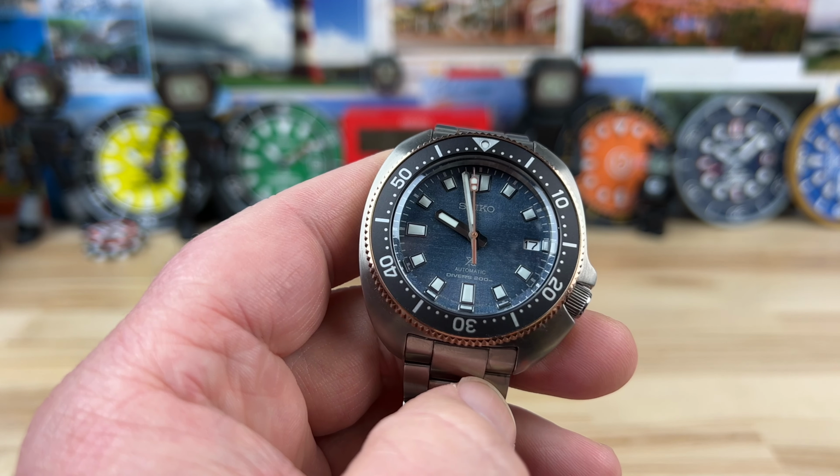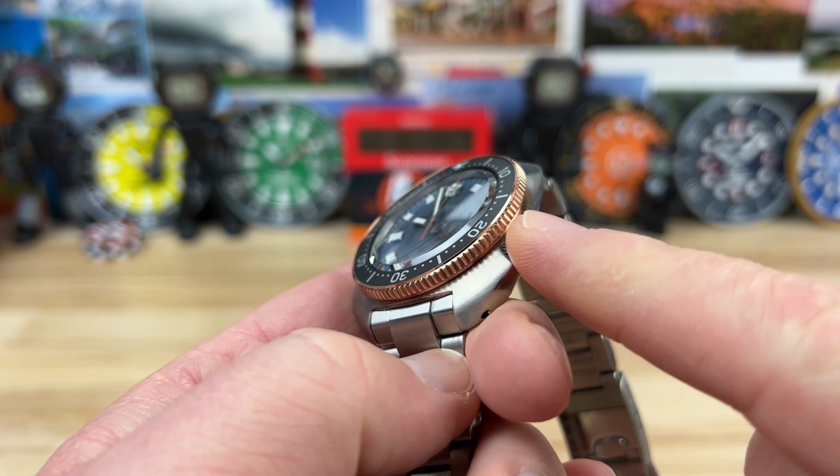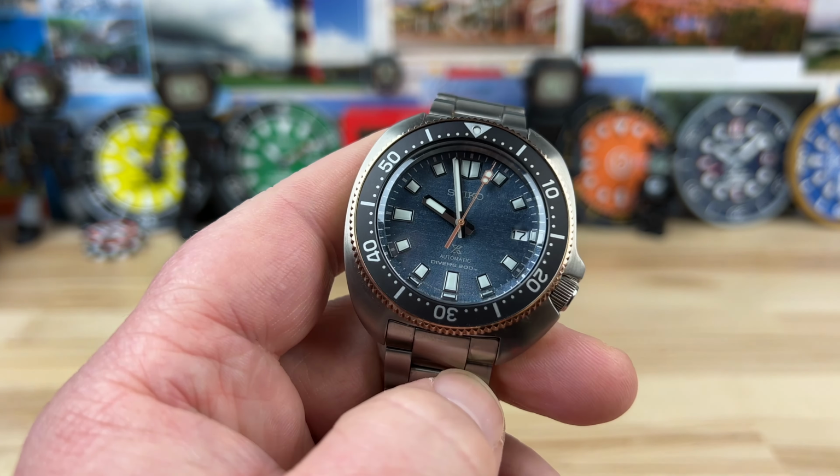Okay. I also forgot to mention 6.5 millimeter screw down crown, 200 meter water resist. Let's kill the lights, check the lume on this thing, and then I'm out of here. There you go. Great Seiko lume. Anything less, and it's not a Seiko.